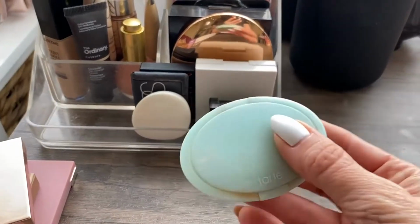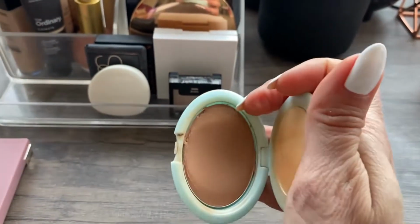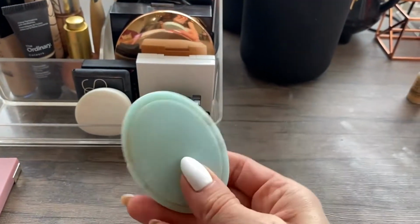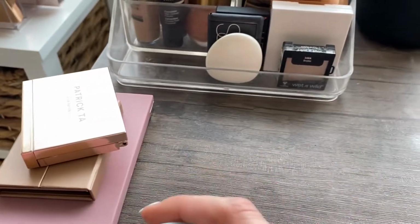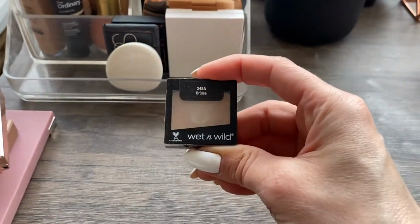I'm going to take out this cream bronzer from Tarte. I do love this. It's one of my favorites for sure. It just sits so pretty on the skin. This is a little mini. And yeah, I really enjoy it. I used it all month long, so I'm going to put it back, take something else out to get some use out of.